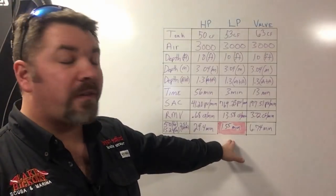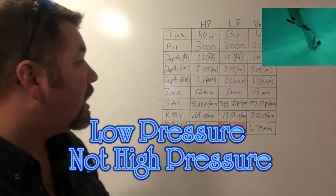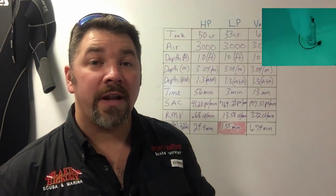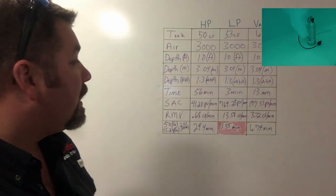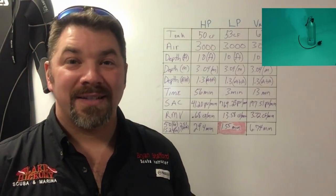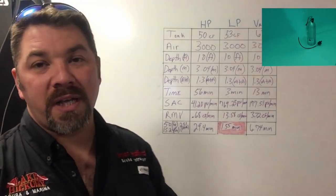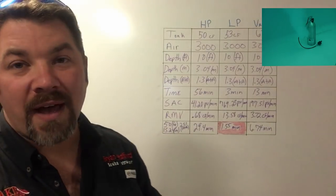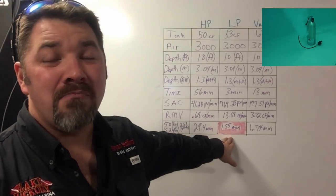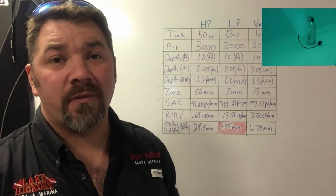Moving over to the 53 cubic foot tank, this is the one we cut the high pressure hose on to simulate, say, a free flow situation. It only took 3 minutes at a depth of 10 feet to bleed off that tank. Now, if we converted that to, say, a breathing rate once again, that'd be a 769.23 PSI per minute SAC rate. That is extremely high. His RMV would be almost 14 cubic feet a minute. It's exactly 13.58 cubic feet. Now, if we took that diver down to that 50-foot mark, he would only have a minute and a half of time to survive on that air.